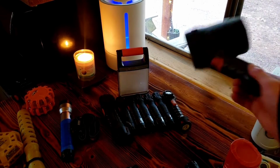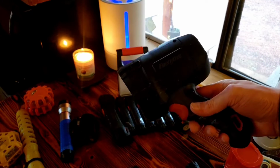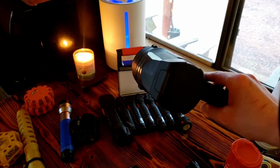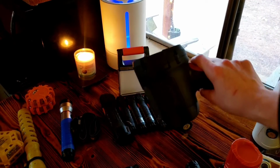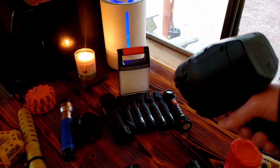But these are just nice to spotlight the coyotes, get them to leave the fields down by the barn so they don't mess with the horses or anything, just to get them to go away. So yeah, it's a nice Energizer Hard Max spotlight.